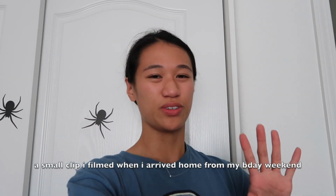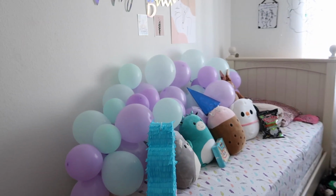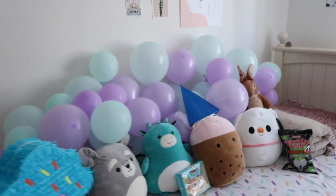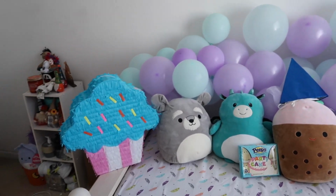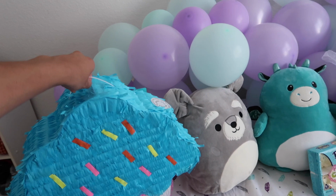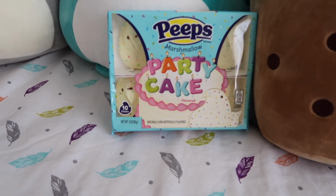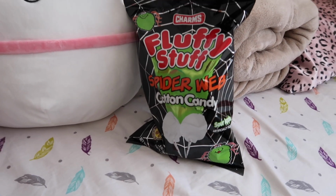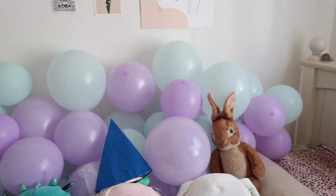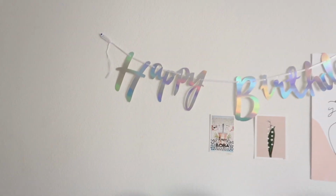Hi everyone, I just returned back from my birthday weekend at David's house and I come into my room, look at this. OMG. Whoa, this is what my sister made for me. So they have a pinata, I think it's filled with candy right here. Oh my gosh. Birthday cake peeps. Some spiderweb cotton candy, and I cannot believe she made me this balloon arch, but it's not able to hang up. Wow.